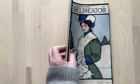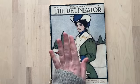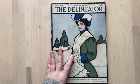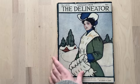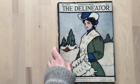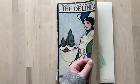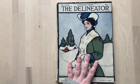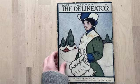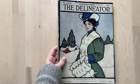As you can see, this magazine is rather thick. It's definitely thicker than magazines that you would get today, and it is in stunningly good condition. If you are like me and you are really into archival material as well as textiles, you would know that during this period of production, they were starting to use cheaper quality papers, wood pulp papers that can be very acidic and degrade over time. So it's really nice to get this copy in such great condition.